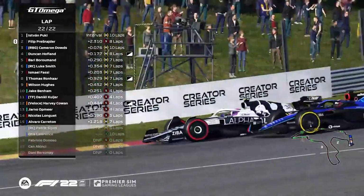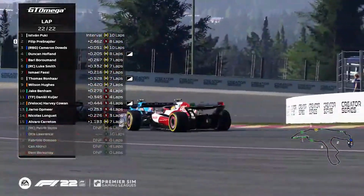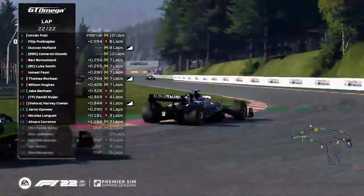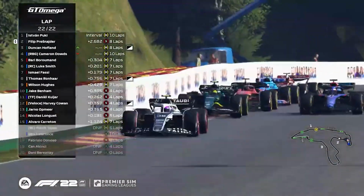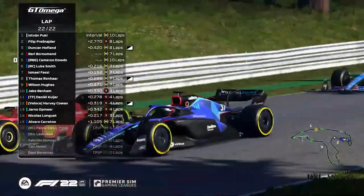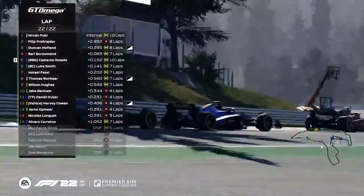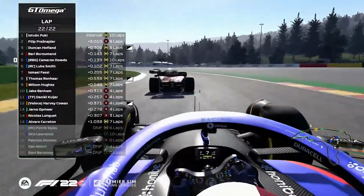Straight back at him inside the line from pressure. He'll have the inside into the next part of the corner and shuts the door. Here comes Duncan Hoffland on the outside at the same time. Will he make it work around the outside of No Name? And Cameron Dowd's unfortunately going to be left out to dry here. Boremand moves up into fourth as well behind Duncan Hoffland, and there still might be a podium on here.